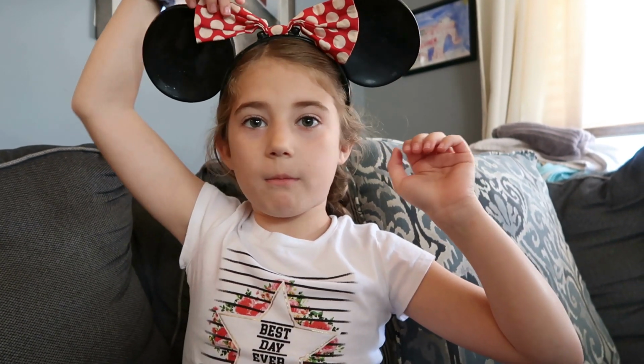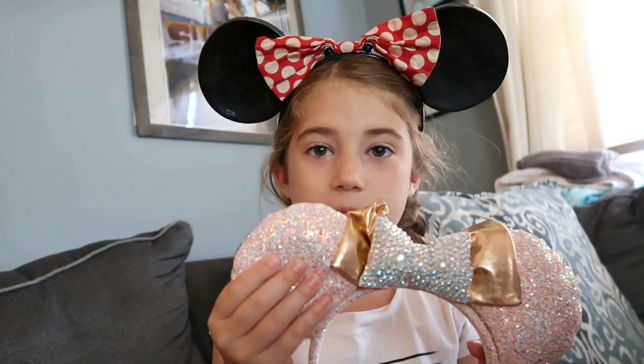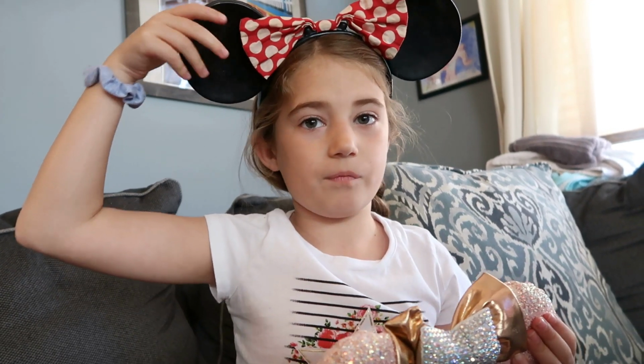Well, do you know what, actually? When you look at them, they kind of look the same, but when you put it on, they look much better on you. And I actually noticed these are made of plastic, and on these ears, it's all made of glitter. It's squishier. And this one, it's not squishy.